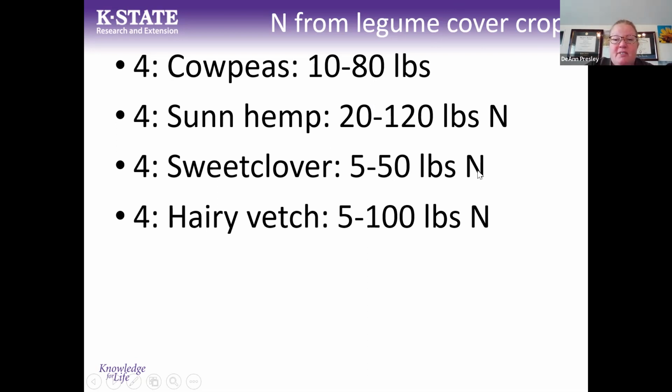Sweet clover, 5 to 50 pounds of nitrogen, is a potential range, and hairy vetch is a winter cover crop. It can grow anywhere from 5 to 100 pounds of nitrogen. The bigger it gets, the more pure the stand is of any one of these cover crops. If you grow a solid stand of hairy vetch, you're going to get a higher amount of nitrogen than if you grow it in a mix with cereals or something like that.